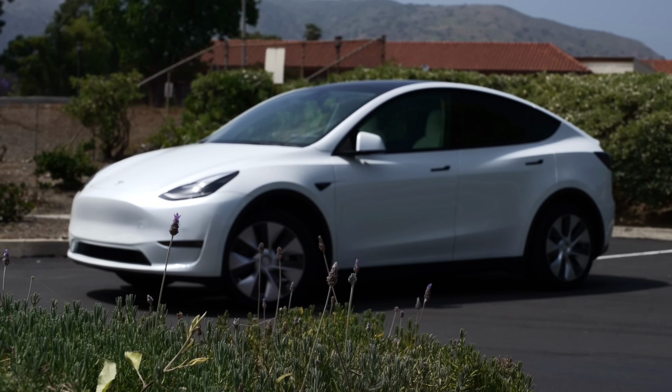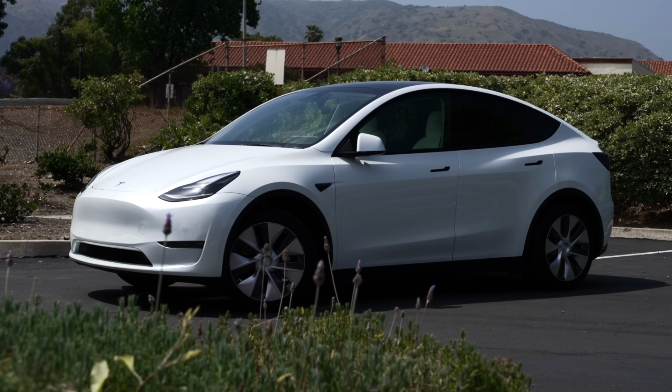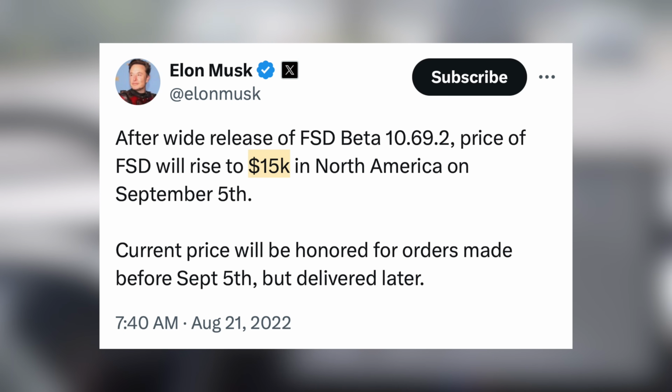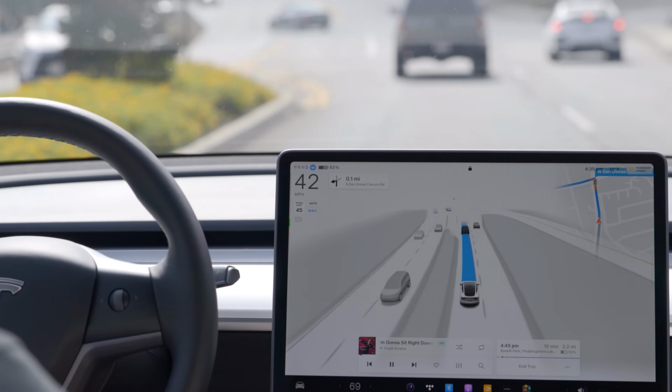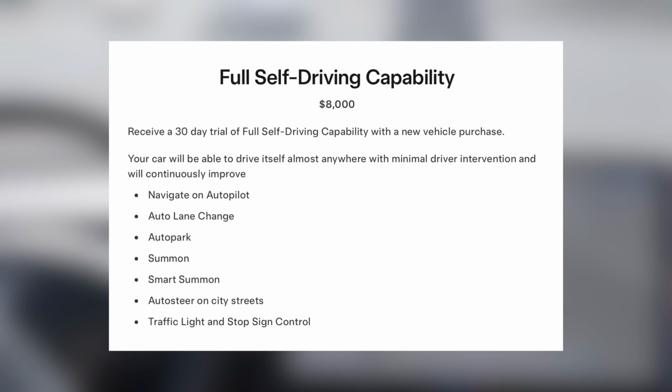If you watch any of my previous reviews of a Model Y, you will see me almost actively recommending against you buying full self-driving. This is because this package has been very expensive for a long time, as expensive as $15,000, and it hasn't really delivered on Tesla's promises. The thing is, it has really taken a turn with version 12 of this software, which came out in the last few months. Full self-driving is now an $8,000 software upgrade, and the auto steer on city streets function has gotten good enough to the point where I would say it is worth at least testing it on your own.